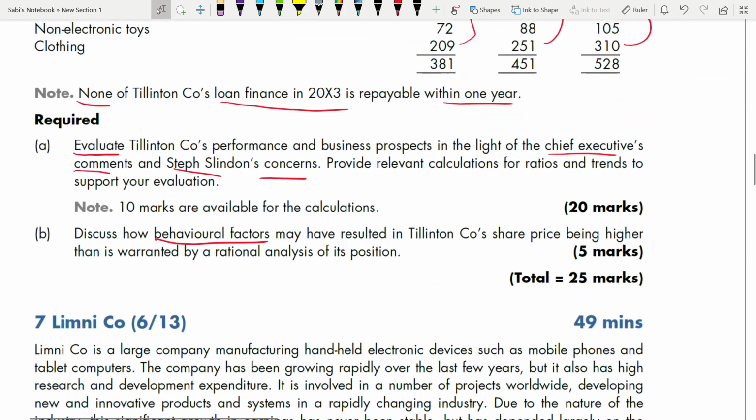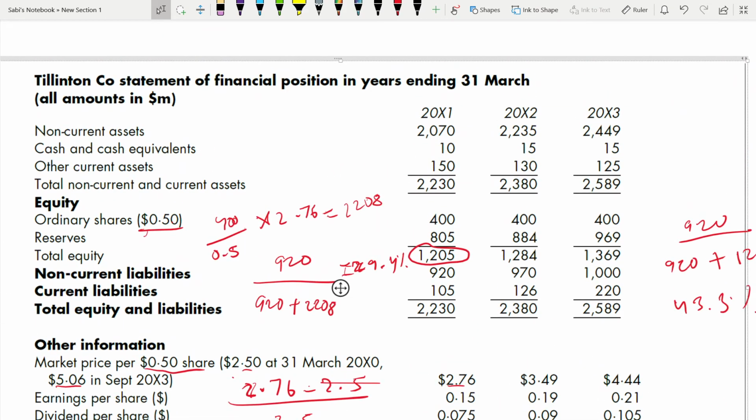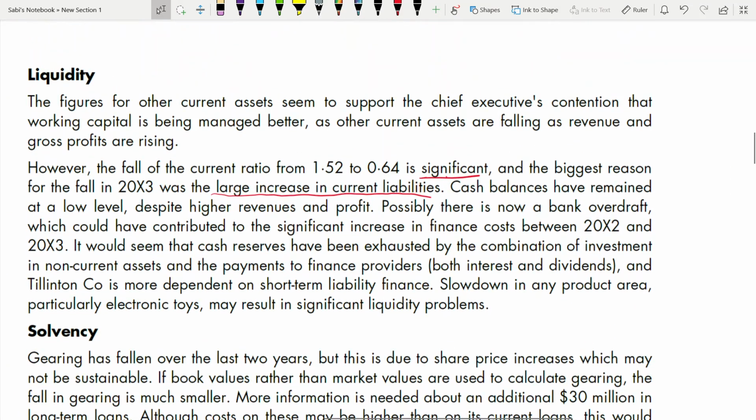Right, let's go to the balance sheet. Okay, so just look at your cash from 10 and then 15, 15. Current assets declined, right? But your current liabilities is increasing very significantly. So there's a chance that there's a bank overdraft in the current liabilities, because we are not given the proportion of how the current liabilities has been made. So it is possible that there's a bank overdraft now.